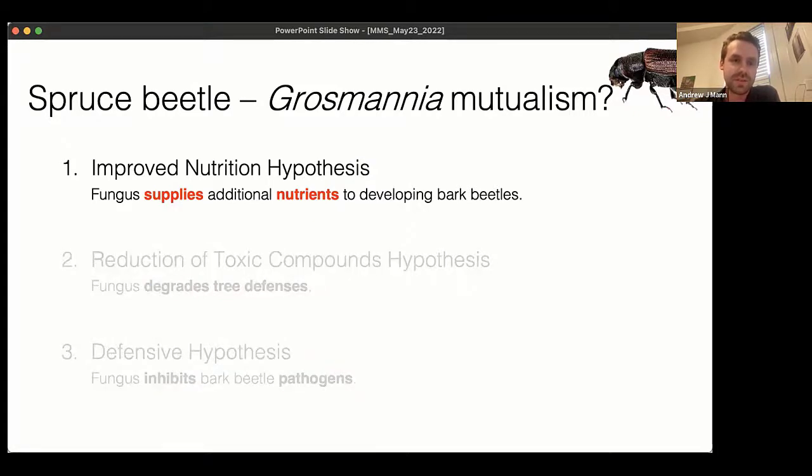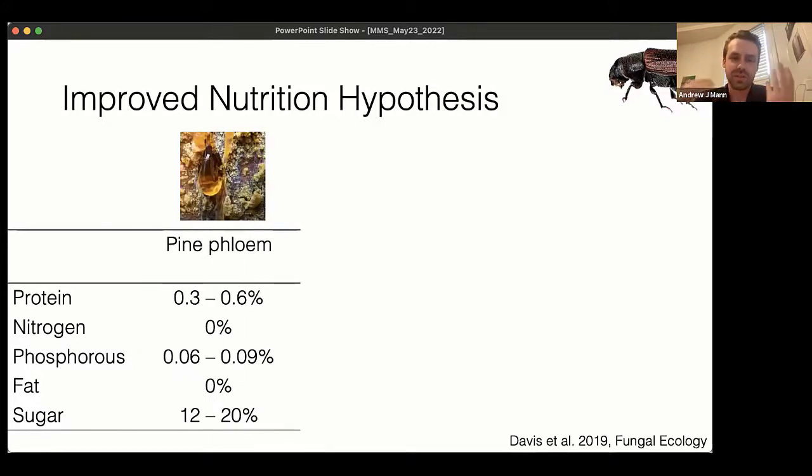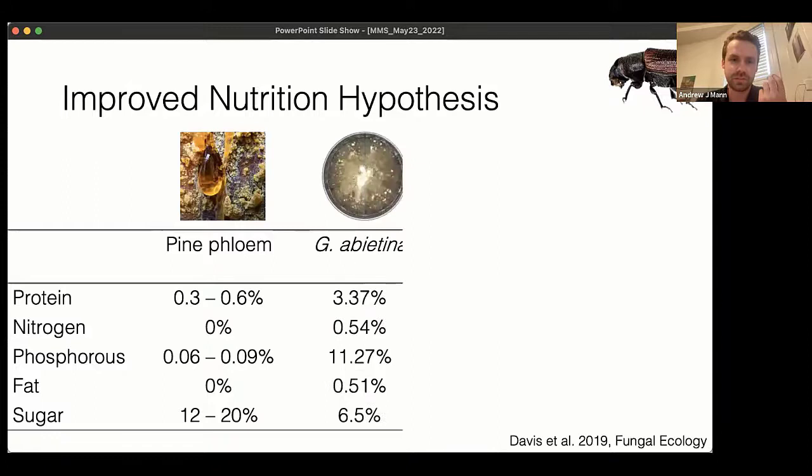Talking about the first hypothesis, what we did for this was we measured the nutrient composition of pine phloem as well as the Grossmania fungus. And what we found was that the pine phloem is basically just like candy, right? It's a lot of sugar, but there's not a lot of protein, nitrogen, phosphorus that are really important for beetle development. However, the Grossmania has those nutrients in it. So you can see here, it's pretty high in protein, nitrogen. It's really high in phosphorus for whatever reason, and then also has some fat and sugars.